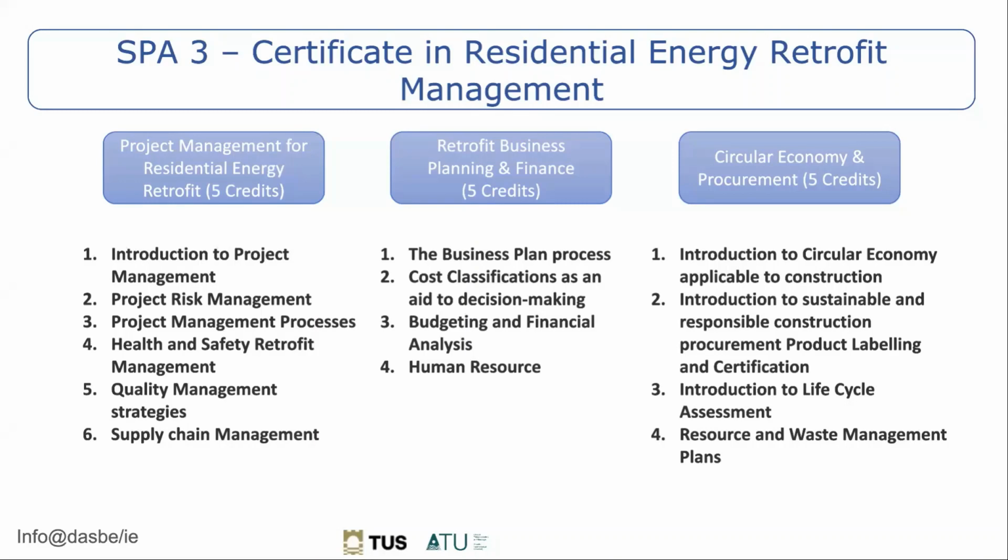The second module, we look at the business planning and finance. Seamus will be running this, so if he wants to chip in, he can. We'll be looking at the business plan process and supports, cost classifications as an aid to decision making. We'll look at budgeting, financial analysis and forecasting, and I suppose critical aspects of human resource management. So they're the key ones in that module.